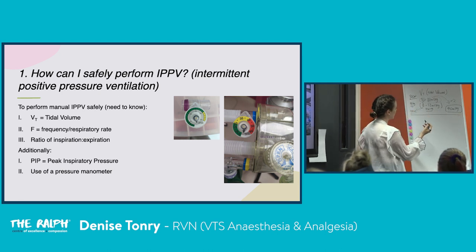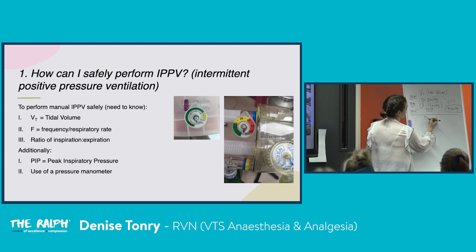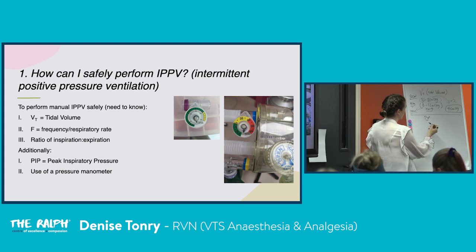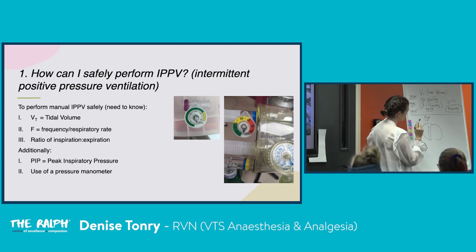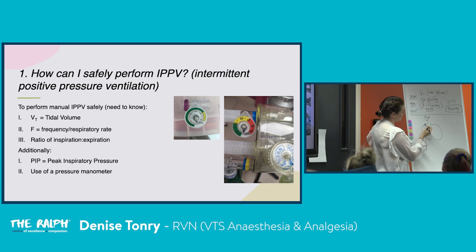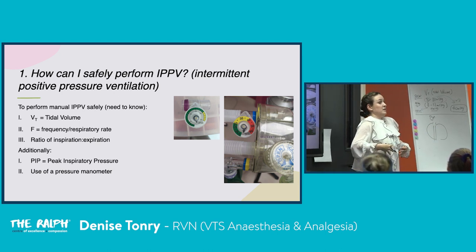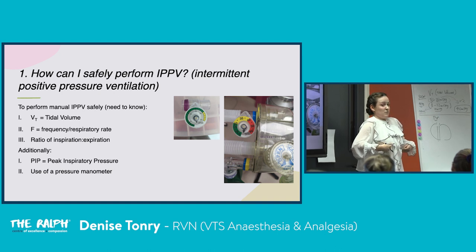Apart from tidal volume, we then have this PIP that I mentioned, which is peak inspiratory pressure. If you have your very shabby drawing of lungs, as we breathe in, there's a pressure that we sense. If we inhale, we feel that discomfort. So what we're trying to do is avoid causing them that discomfort and remain within pressures that are safe for the lungs to take. So we're avoiding volutrauma and we're avoiding barotrauma.